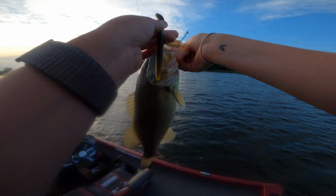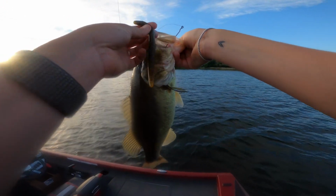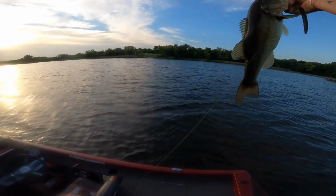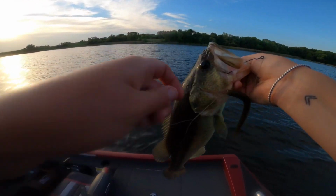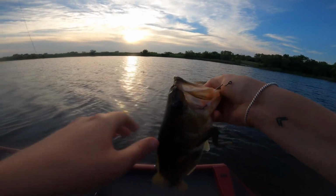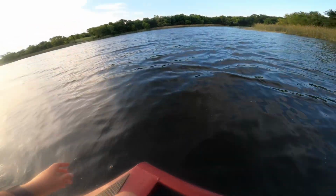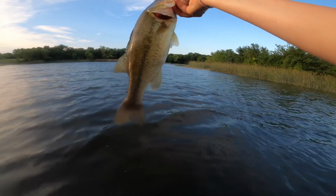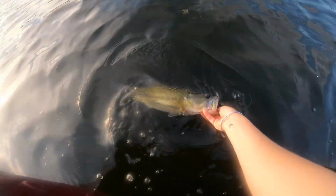Actually, this is not a lunker log. This is the Gary Yamamoto watermelon red flake worm, and I've got it paired up Texas rigged with one of the Guggen Squad hammer hooks. And this is just an 1/8 ounce bullet weight. It's a Woo Tungsten. Healthy fish, little chunk, probably closing in on 2 pounds, I'd say. Maybe about 2 pounds. Number 2 in the boat.